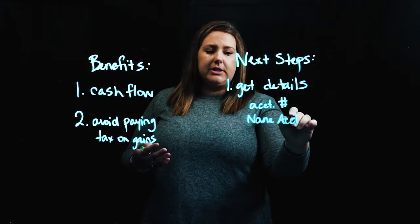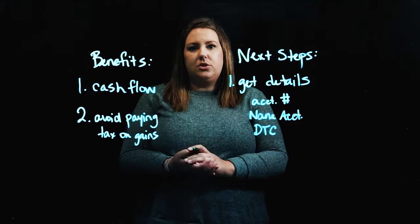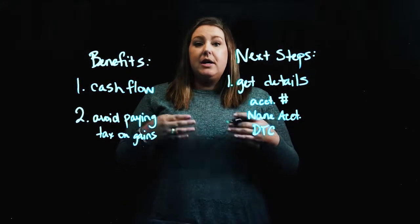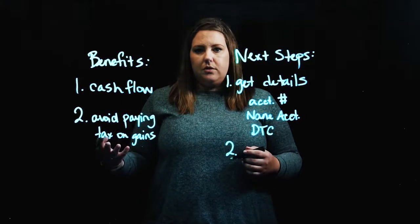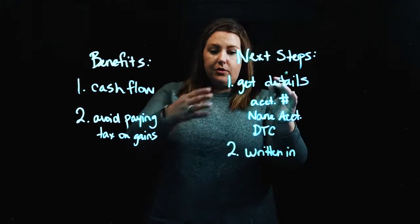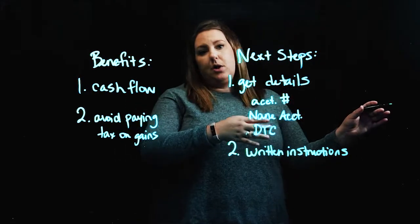One of the other details with the account number is they may ask for, and it's good to just get, the DTC number. This is kind of their institutional number that says this is Schwab, this is Fidelity. So these are some numbers that are good to have in place. Then from your account, you can reach out to your financial planner, your advisor, whoever helps you with your account, and you can give them written instructions.